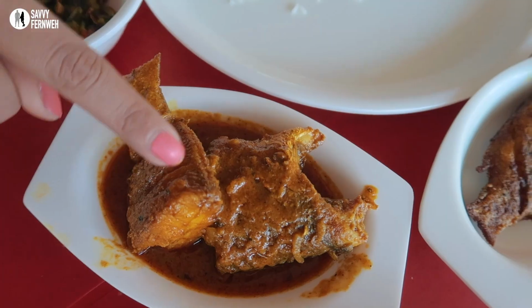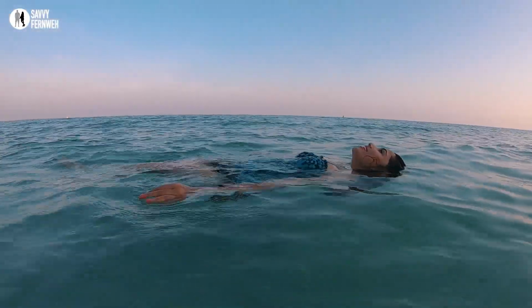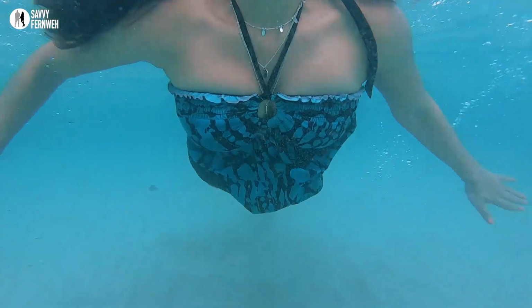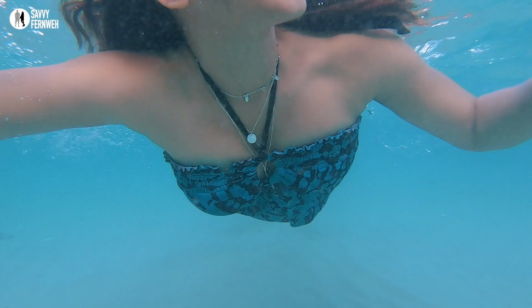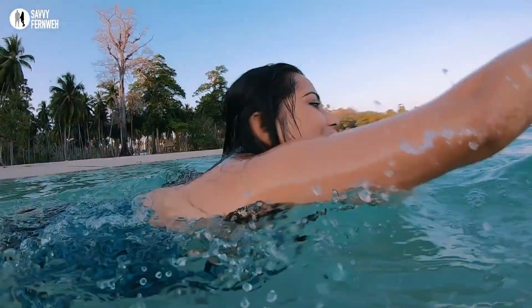In lunch, we had fish curry, fish fry, dal and vegetables. In late afternoon, we decided to go for a swim. Can you feel I am really happy here? We have talked about quite a few pristine white sand beaches with turquoise green sea, crystal clear water, but Lalaji Beach has to be the best.